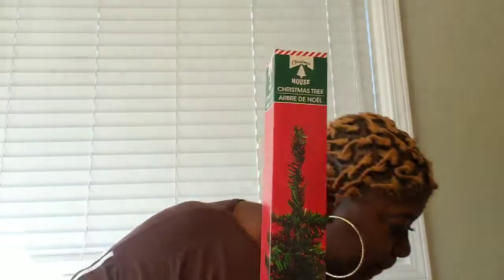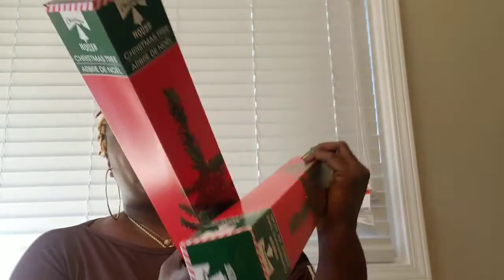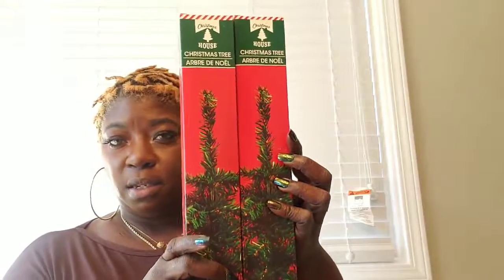A few more things. Again, a DIY. I got three of these trees. I'm going to start DIYing for Christmas, to get ready for Christmas. There's three of them. And there should be one more bag. Oh, here it is.